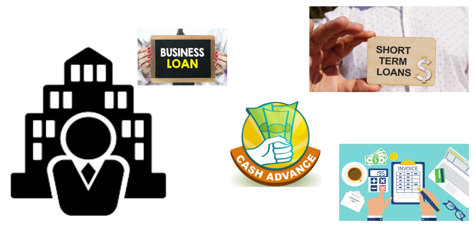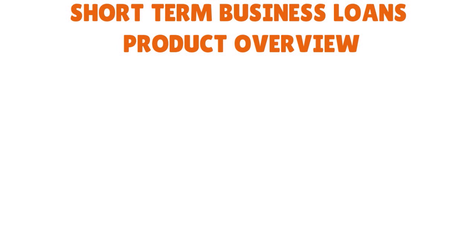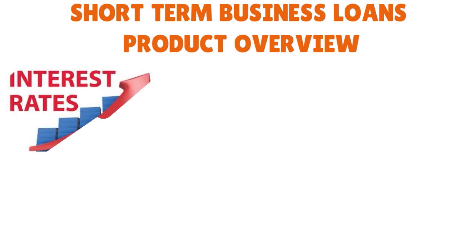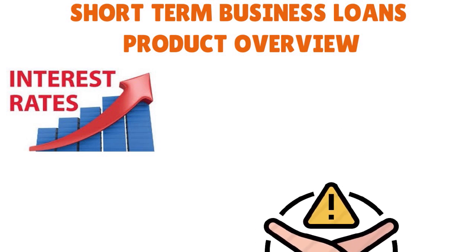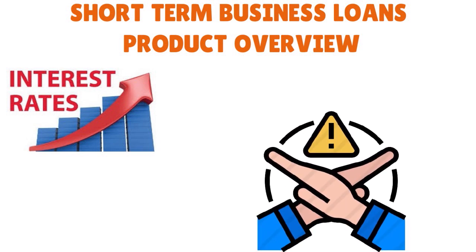Let me give you an example. Short-term business loans have higher rates, shorter terms, and fees, but they can come to the rescue of a small business that is in need of money now and cannot get approved for more traditional loan products. And there are no restrictions on the use of the money with most short-term options.